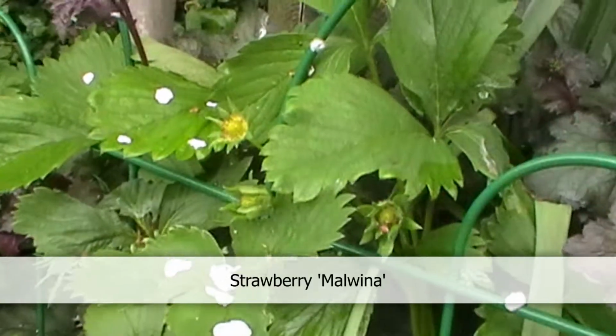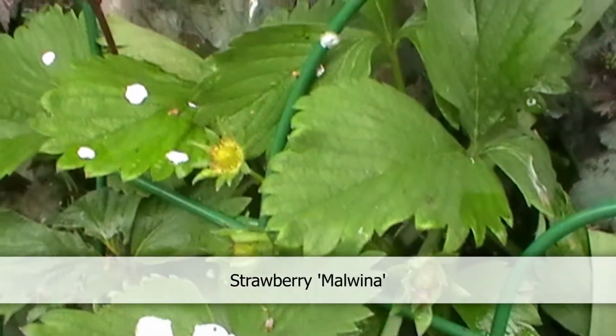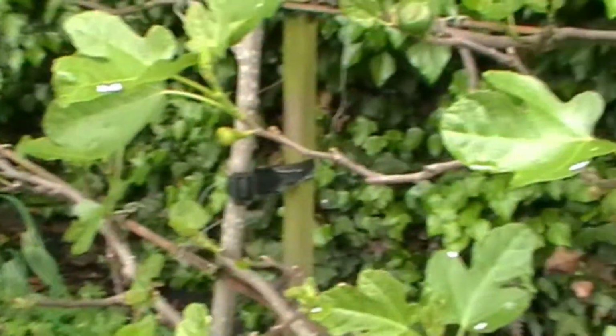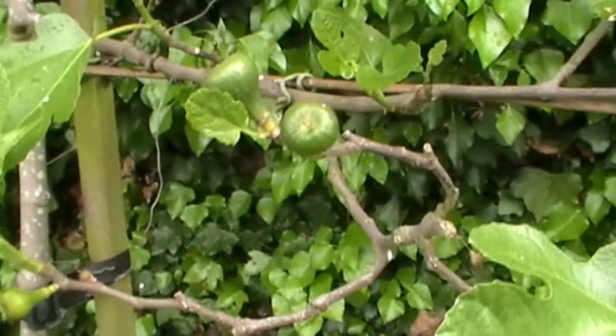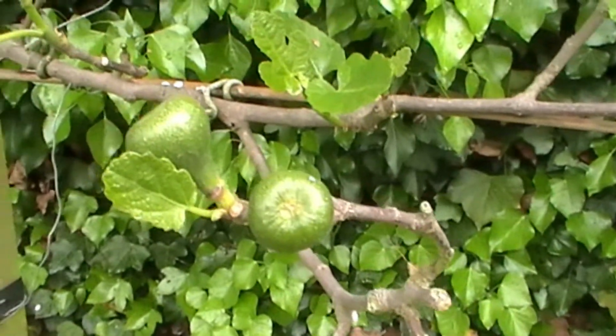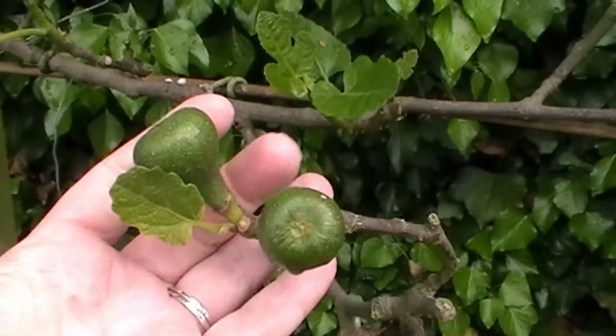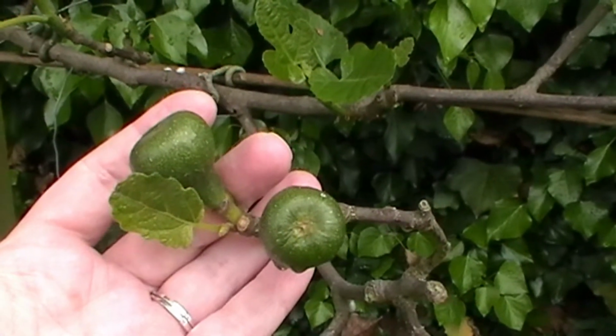I've got some strawberries coming, but to be honest, the likelihood is that the mouse is going to get those because he always beats me to them. My little fig tree has some beautiful figlets on it.